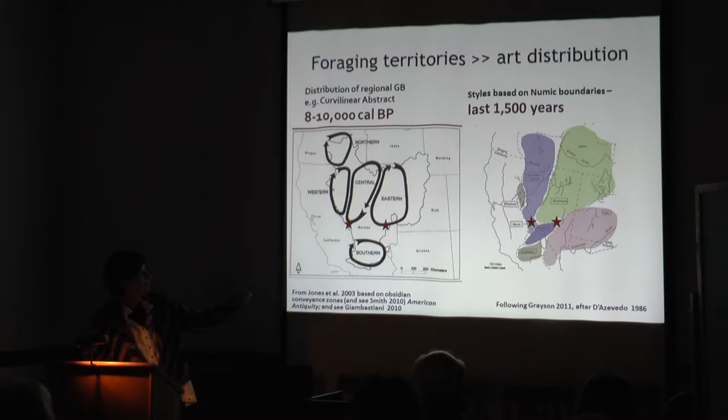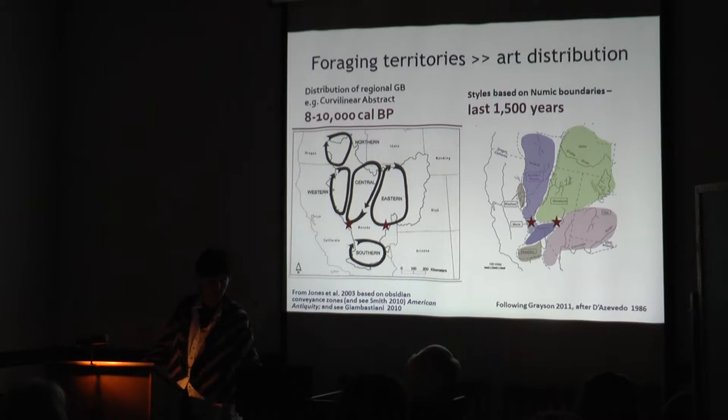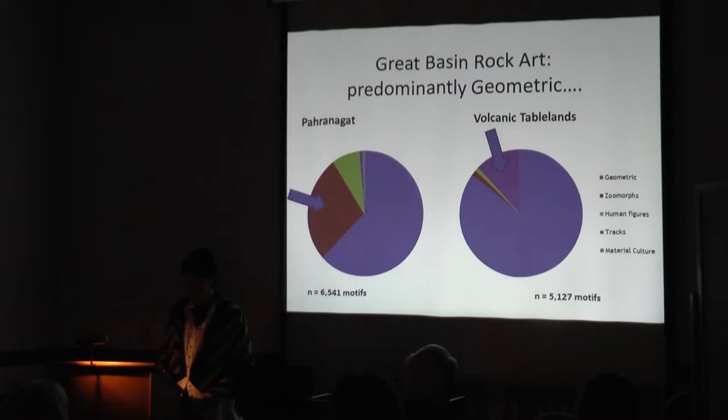However, the model on the right, which is based on more recent language information, so ethnographic and ethno-historically documented language boundaries, is more likely to reflect the distribution of the styles that people were using at contact. So you wouldn't expect that people are doing the same thing across this entire desert at the same time through time. And you'd expect to be able to pick up these different patterns at different scales, I would argue, depending on what those types of hypermobility models might be.